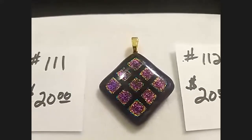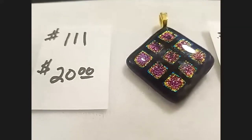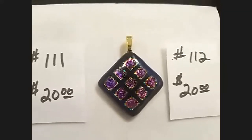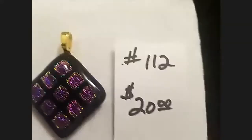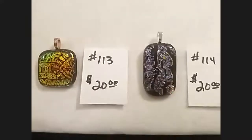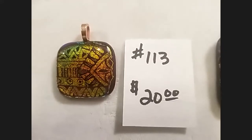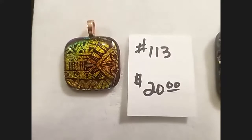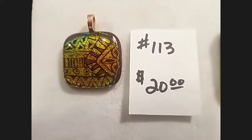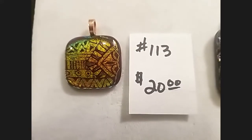Number 112. This is pretty. I love the colors in that one. Beautiful. Purples and blues and golds and greens. And then you get a color shift and it turns into pinks. And it's just really stunning. That's number 20. These will all come strung on a nylon satin cord. Silk nylon, silk cord. Rat tail, I think they call it, but it's the soft stuff. This is number 113. It's on a cranberry backing. Very pretty.